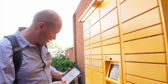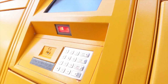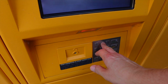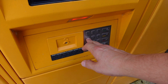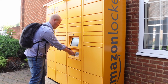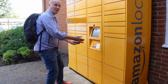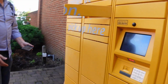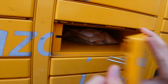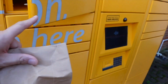So to scan the barcode, there's a reader here that you just hold your mobile device under, or we can type in the pickup code number like this. I'm going to do this using the barcode. Which door do you think it's going to be? It beeped. Whoa! There we go. Oh, that's the one that I had when I got mine. So we have got our package, and we can just close the door.